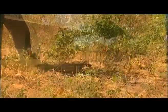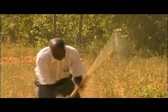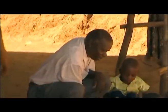Vincent's father has handed the management of the shamba over to Vincent, but he still helps with the crops and looking after all the grandchildren. Let's meet some of the family.